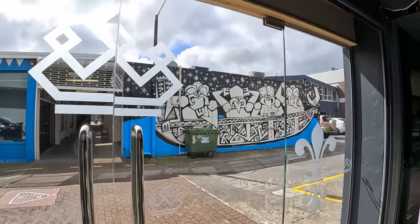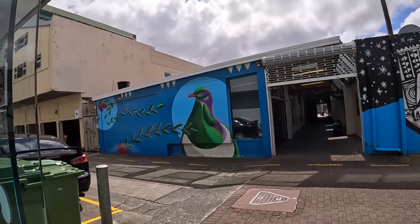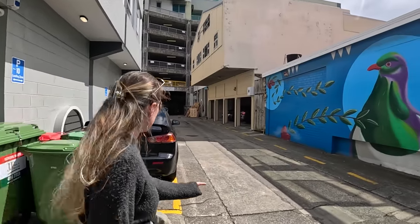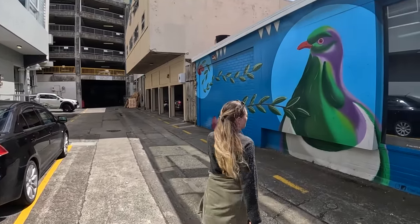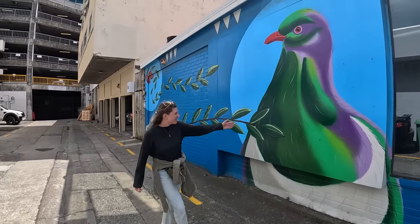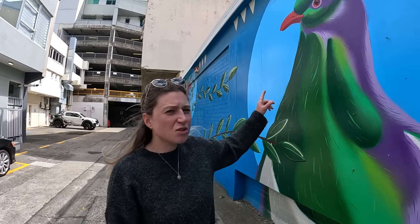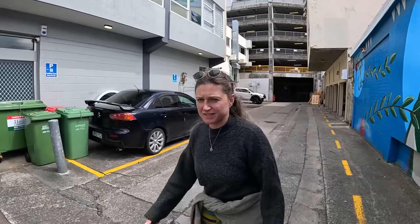Okay, we're just going into an alleyway with some nice graffiti outside. Oh, that's cool. I like this. Is that a Tui? I think it's a Tui. Is that the bird? Look, it's a bee. Guys, I think you guys in New Zealand love birds. I don't know what it is, but everyone is obsessed with birds. And I think this is a Tui, and they make this beautiful sound. It is a nice passion to have, though.